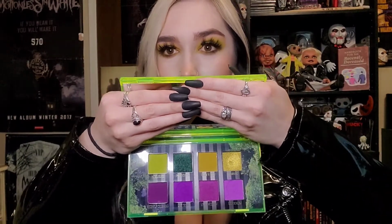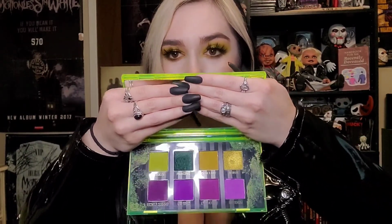Honestly, I enjoy the greens in this palette more than anything, which I never thought I would say. The purples are really great too, but I would say the greens are some of, if not the best green eyeshadows I've ever played with. So I really enjoy them.